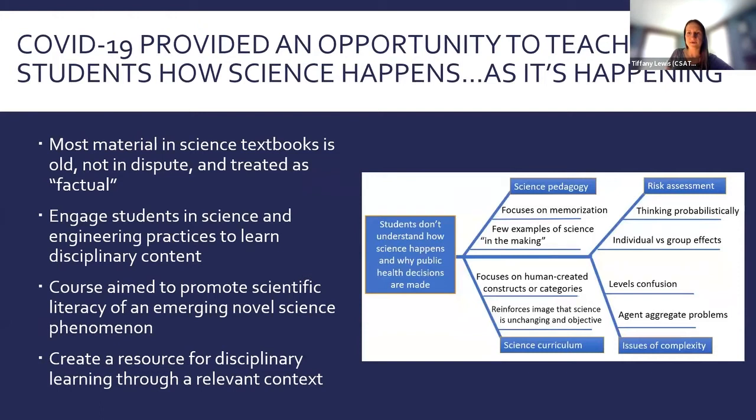As we developed the course, we were intentional about addressing some of the issues that we see in a lot of classroom instructional materials, even prior to the pandemic. We know that most content in science textbooks is knowledge that has been around for decades. And of course, it subsequently is treated as fact.